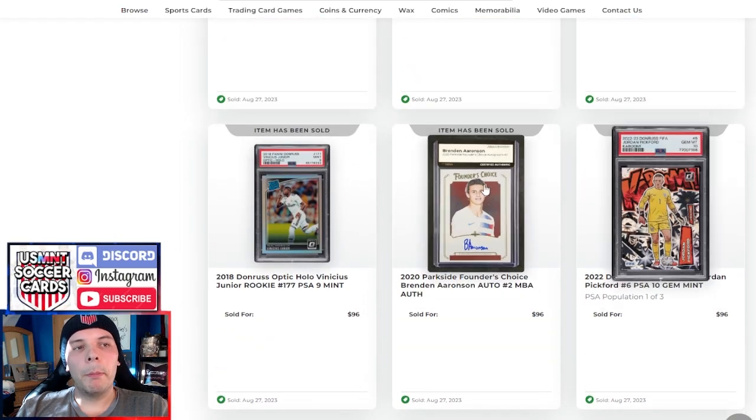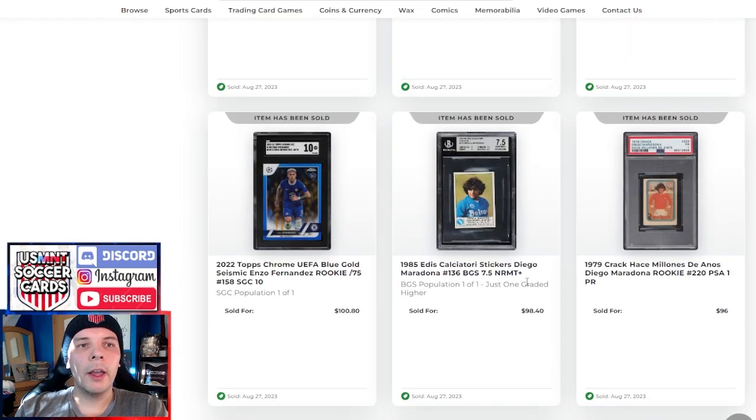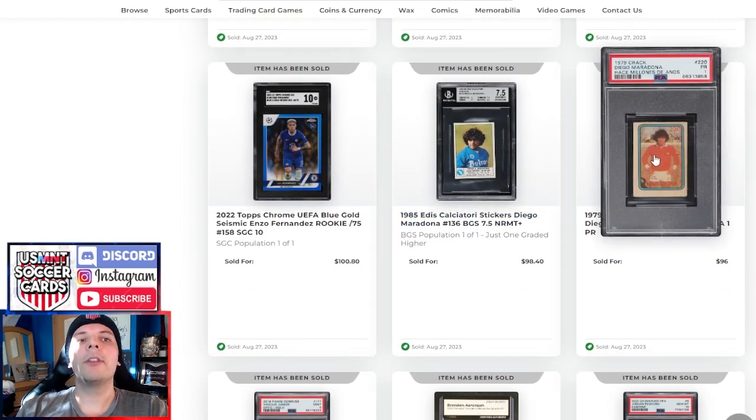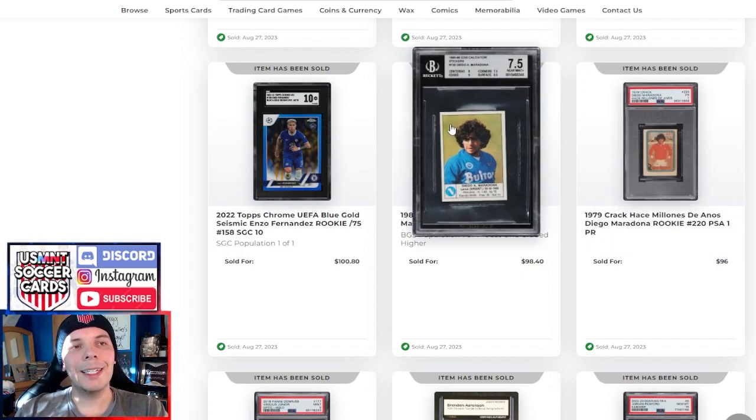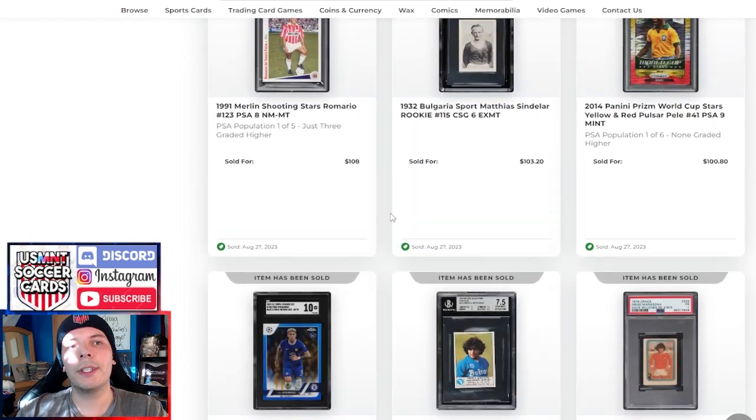We have a Jordan Pickford Kaboom, a Brendan Aronson on-card auto. Next to that, we have a Vinicius Holo. Above that, a couple Maradonas here. We have a 79 Hace Millones de Años in a PSA 1, next to a Discalciatori in a BGS 7.5. Then we have an Enzo color match going for 100 in an SGC 10.